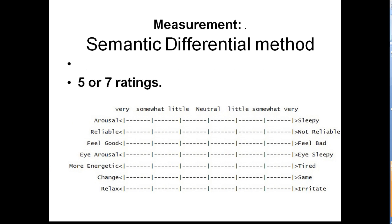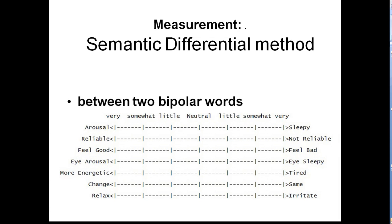Normally, 5 or 7 ratings are used for the SD method. The proper 7 adjective pair keywords from the feedback of the doze driving prevention stimuli were created, such as arousal and sleepy, reliable and not reliable, feel good and bad, high arousal and high sleepy, energetic and tired, and change and same.